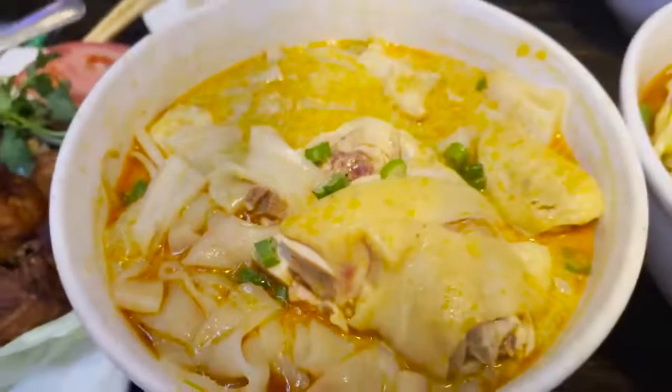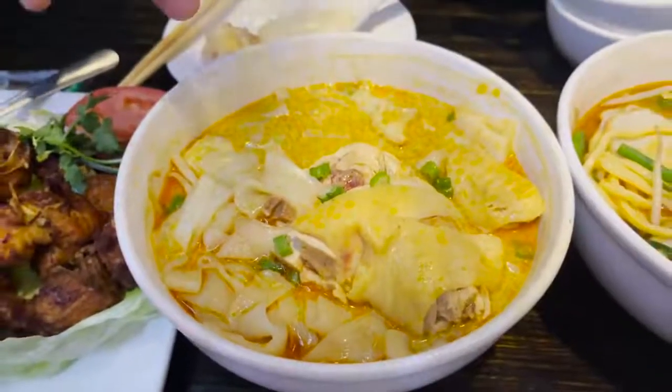All right, so everything here at New West Malaysia was impressive. I'm gonna have to go with the Hainan curry noodle, man, because I think that the eatability while maintaining the flavor was a rare balance.